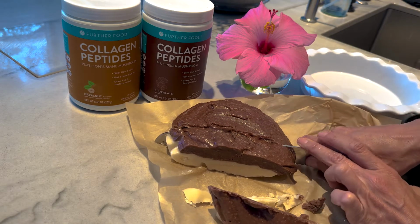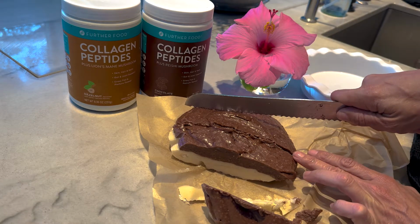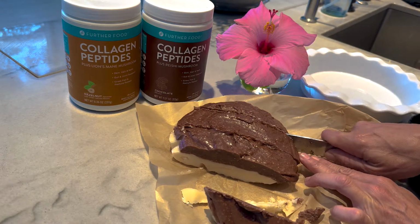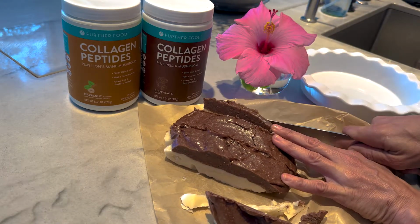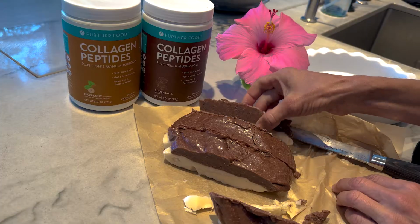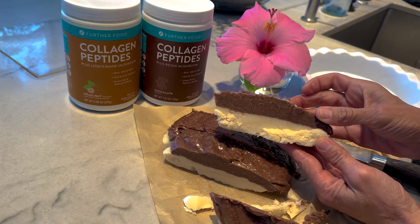Kai's like, isn't that a nut? I don't like nuts. I said, there's no nuts in it. It just tastes like hazelnut. Right, Kai. You want to redo the ice cream video, don't you? But anyway, we're going to cut this into squares, but look at that. Ta-da! Super duper fudge. Let's see if Kai likes it.